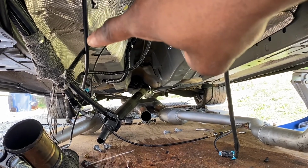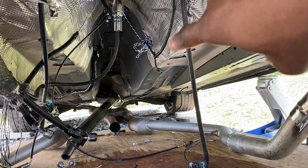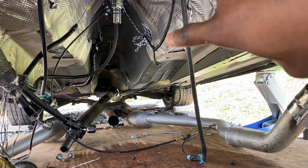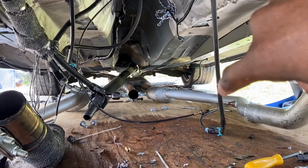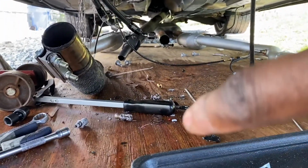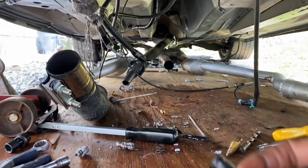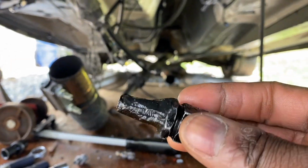What is that? Oxygen sensor wiring, more oxygen sensor wiring. Oh, right here, oxygen sensor wiring. That's the VSS speed sensor, stuff like that. There's the drive shaft. There's the shift linkage. Here's all the little disastrous type of mess. So I kind of should have foreseen this happening anyway.